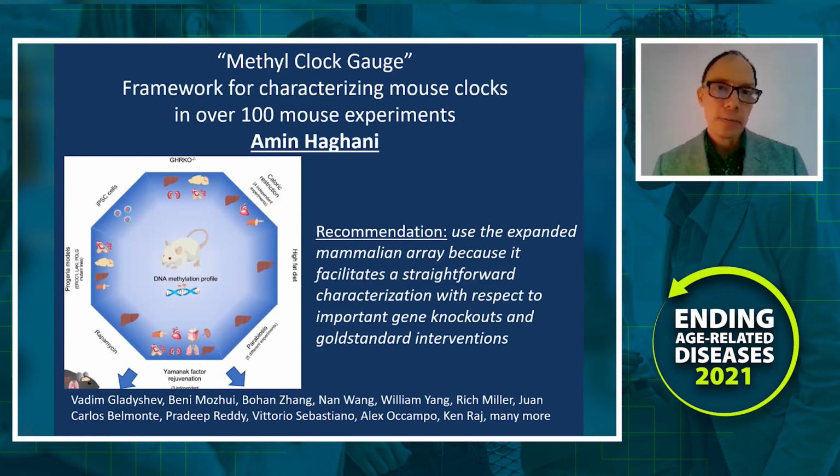In over 100 mouse experiments, anything that aging researchers could be interested in: evaluation, high-fat diet, caloric restriction, growth hormone receptor knockout, iPS cells, progeria models, rapamycin, Yamanaka factors, and so on. Many different perturbations. As I said, over 100 experiments. Also importantly, gene knockout studies, many gene knockout studies. And so if you generate your data on the mammalian array, you can immediately tap into this database to characterize your own findings. Not just epigenetic clocks, also your most exciting cytosines. This database was, of course, a community effort. Here I list some names, but there are over 24 researchers who contributed to it.